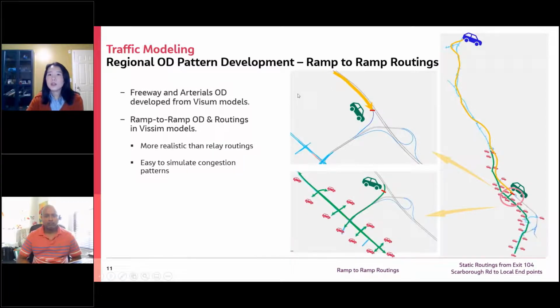This chart shows the RAM-to-RAM routings in the regional OD pattern, which we developed in Zoom. Let's take a Route 1 southbound routing as an example. Vehicles will start from Route 1 southbound starting points and drive all the way along the Route 1 corridor, and it will choose exit 104 here. So the freeway routing ends here. After this endpoint, new arterial routing will start.